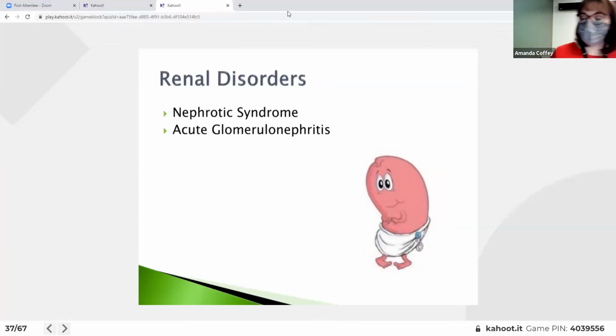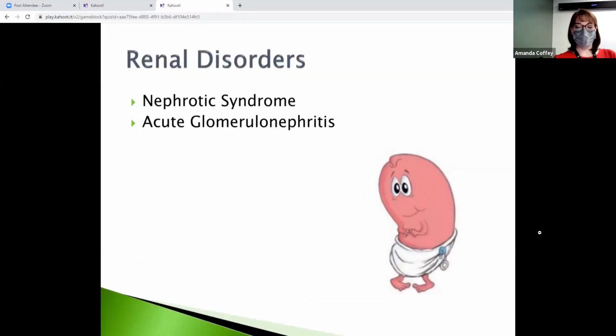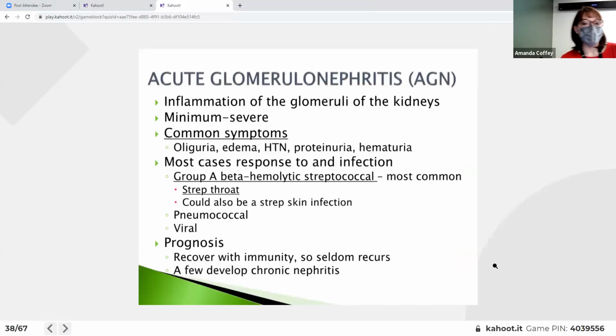Okay, so now we're talking about renal disorders. So we have two different ones we're going to talk about. Of course, there's others that we could go over, but the main two we're going to talk about is nephrotic syndrome and acute glomerulonephritis. Okay, so it's inflammation, or sorry, acute glomerular nephritis. So acute glomerular nephritis is inflammation of the glomeruli of the kidney.